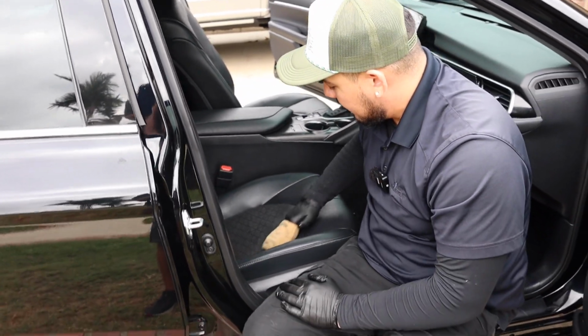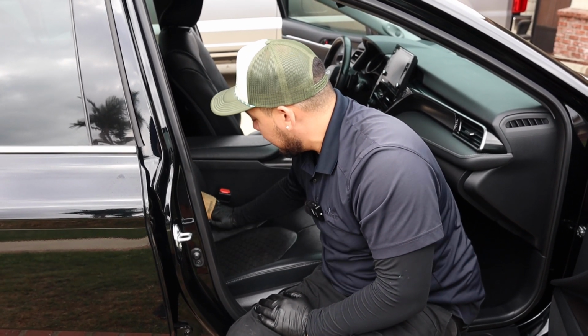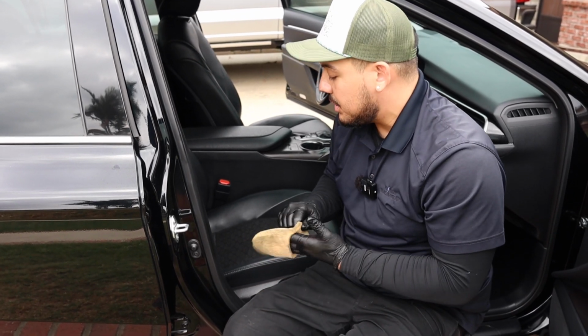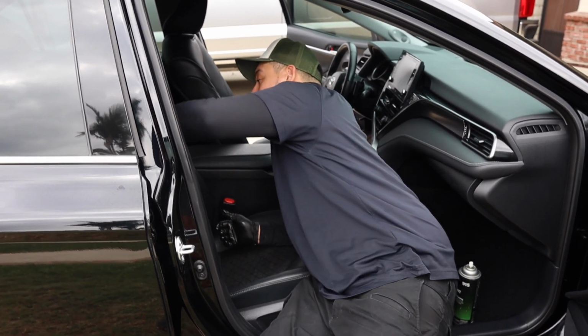It leaves more of a mild finish. Right now it looks a little bit crazy because we're in different lighting, but when the sun hits, it's just a mild shine. You can always hit it with a towel to make it less glossy.